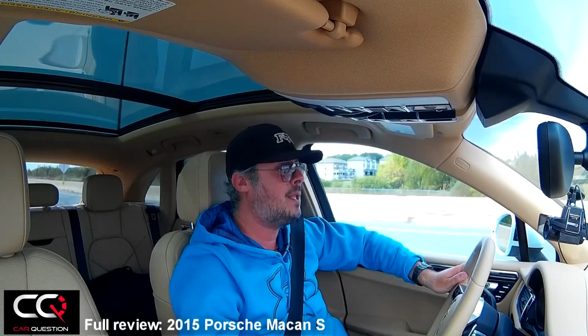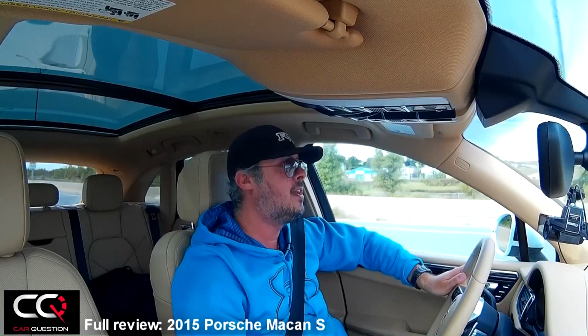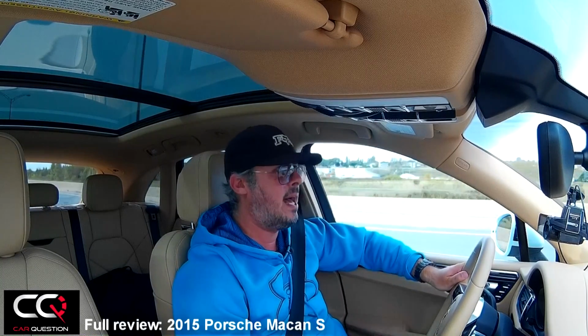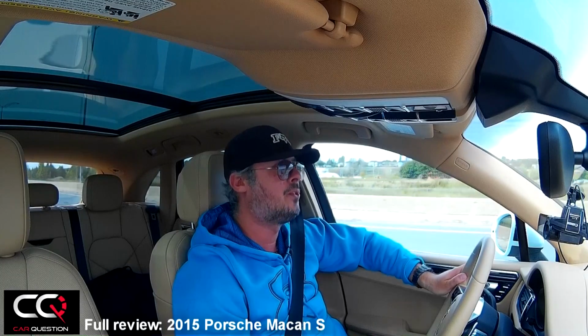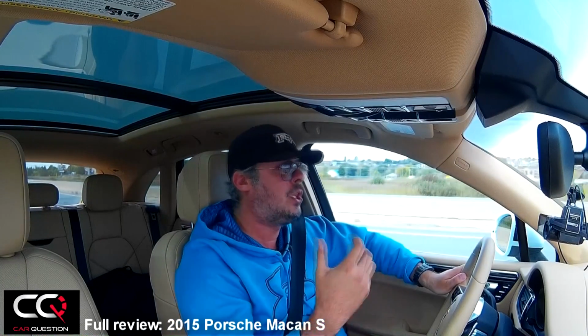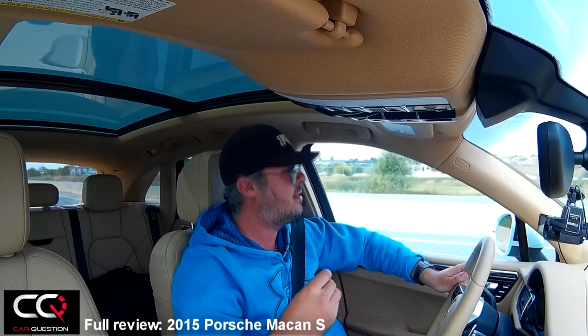Push the off-road button, push the downhill assist system, and you're going to be surprised how good it goes off-road. So I was quite impressed. The system takes a little bit of time to lock every 4 wheels, but it's going to get you over big obstacles, that's for sure.